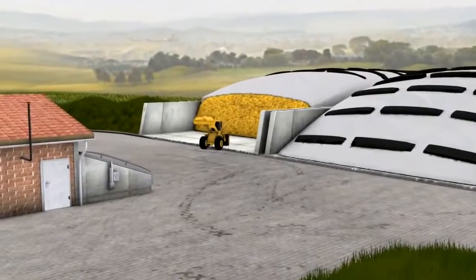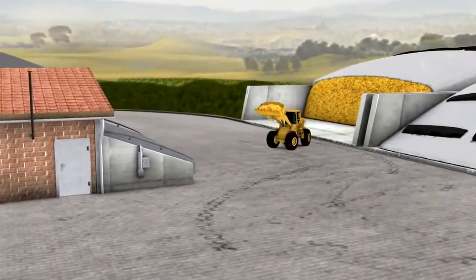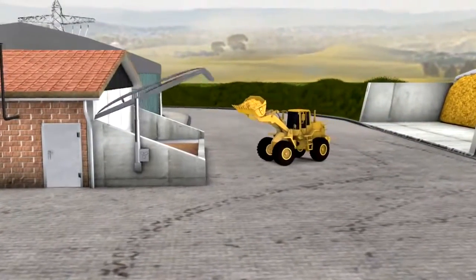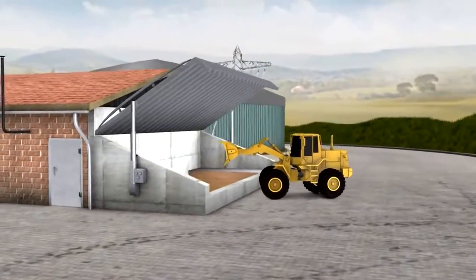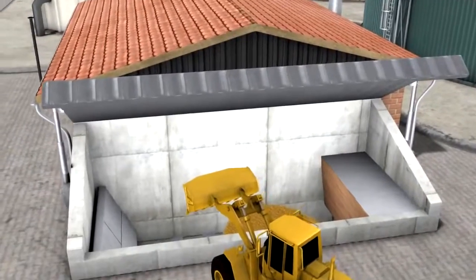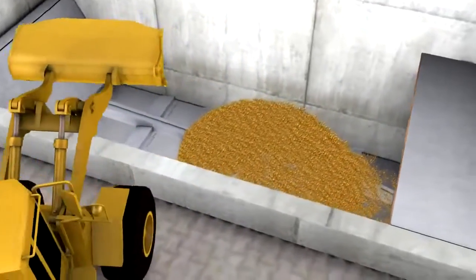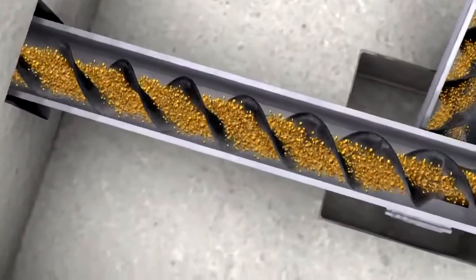Maize silage, among other things, is used as input material in this plant. The maize is supplied to the biogas plant through an acceptance bunker using a tractor loader. The bunker is designed with a storage capacity of 2 days. The bunker is equipped with a walking floor, which transports the maize silage. Screw conveyors advance the input materials to the mixing container.